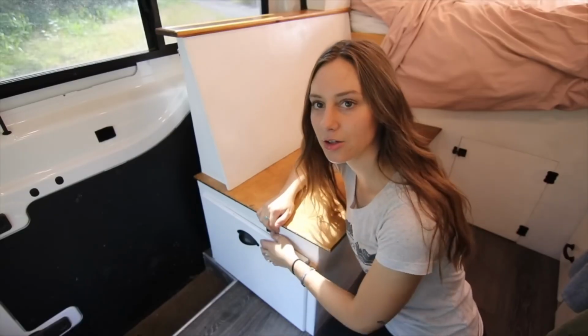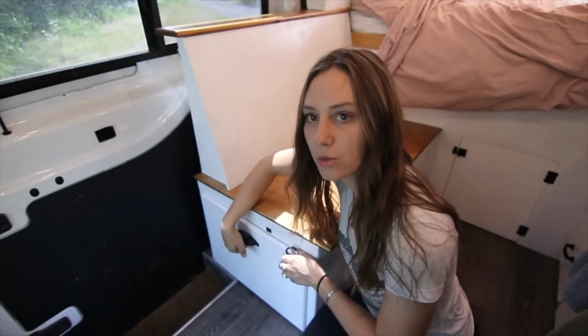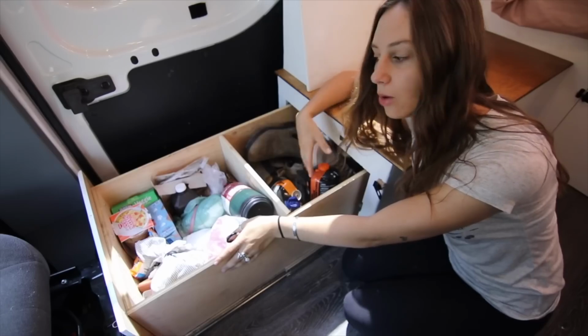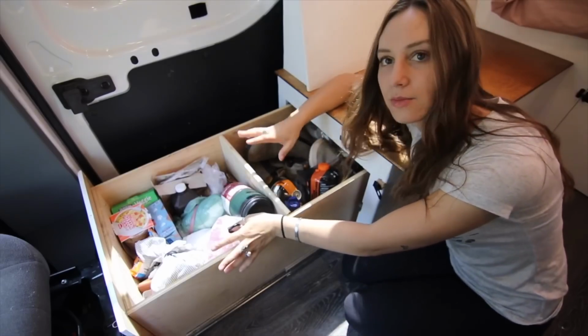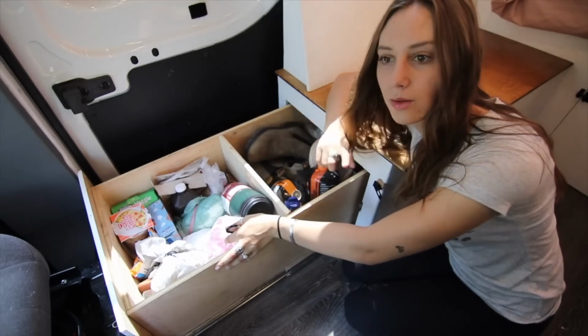This is like my secret Narnia? No, what? This is my drawer that has way too much stuff in it. It goes all the way back. So I have a bunch of shoes, propane, pantry items. This is a ridiculously large drawer on like 200-pound slides.